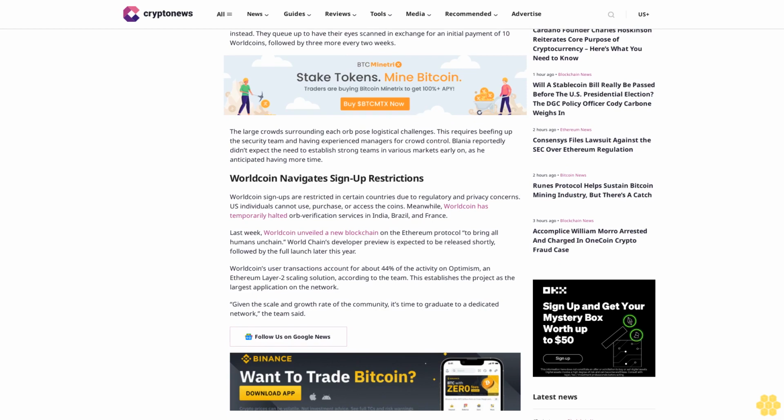Worldcoin's user transactions account for about 44% of the activity on Optimism, an Ethereum Layer 2 scaling solution, according to the team. This establishes the project as the largest application on the network. Given the scale and growth rate of the community, it's time to graduate to a dedicated network, the team said.